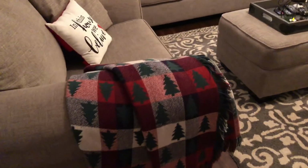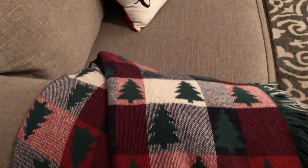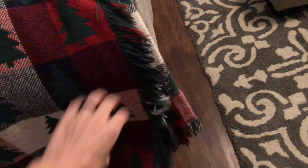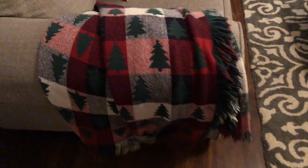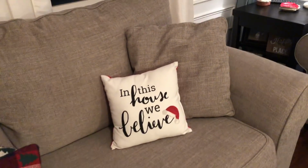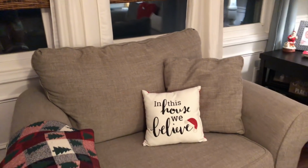To start off, I have this throw blanket that I found at Goodwill for $3.99 a few years ago, and it's reversible. So I liked this plaid pattern, and then on the inside it looks like that. And then over here I have In This House We Believe pillow from the Target Dollar Spot.